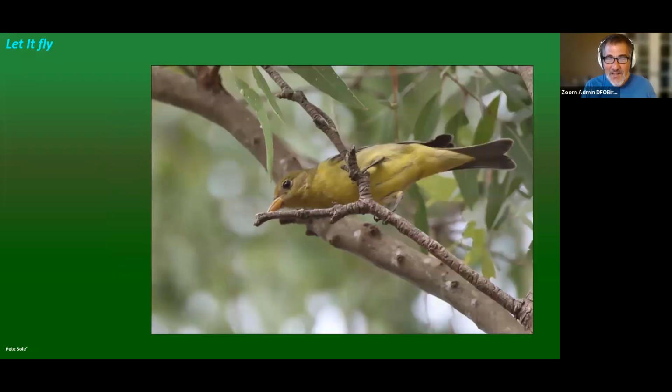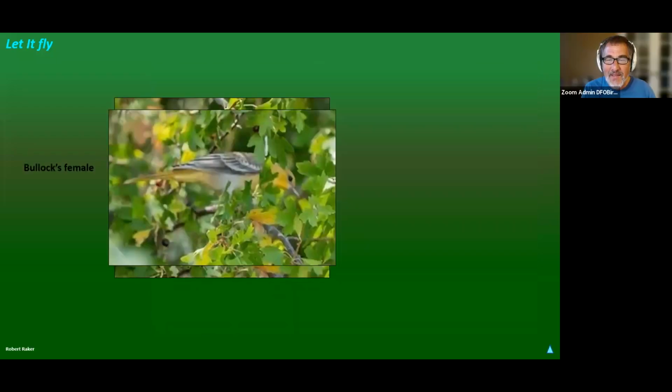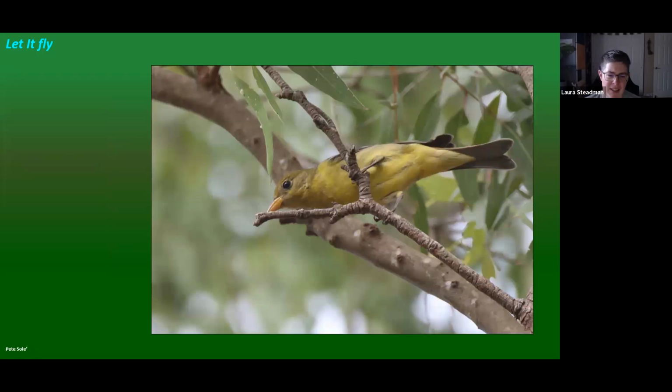Here's another kind of drab one. Nice view in a way. In comparison to the last one, this bill looks very different to me. Let me just go back to that and see. We can see the bill real well, but it looked kind of narrow and pointed. Different colors too, gray like pencil lead, and this one is orange and kind of thick and funky.